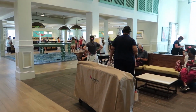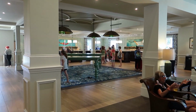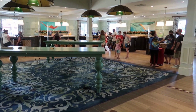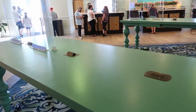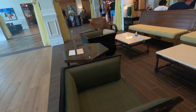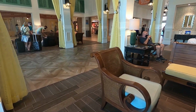In this lobby, if we go to the left side over here, there's a big wide area, and this is actually where you're going to check in. This is where the front desk is, right over here, so you can check in over here. There's actually plenty of space to come hang out. You can come up on these tables, charge your devices, get on your laptop if you need to. There's also a lot of room to sit down with a lot of chairs and couches as well.